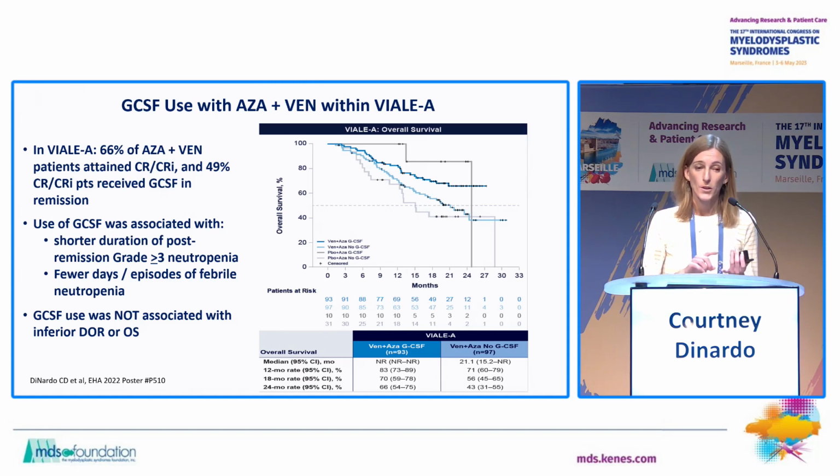And data I'm not showing, but we showed that using G-CSF was associated with a shorter duration of neutropenia, fewer days of febrile neutropenia, and then in this Kaplan-Meier curve, the dark blue curve along the top are patients who received G-CSF as opposed to those who didn't, who were randomized to azacitidine and venetoclax. And this slide is not showing that G-CSF improves survival, but it's showing that if you're using G-CSF therapy in patients who have neutropenia on Aza-Ven, you're able to stay on study, receive those therapies, the cycles at the beginning, staying on that tempo of therapy, and those patients are deriving benefit.